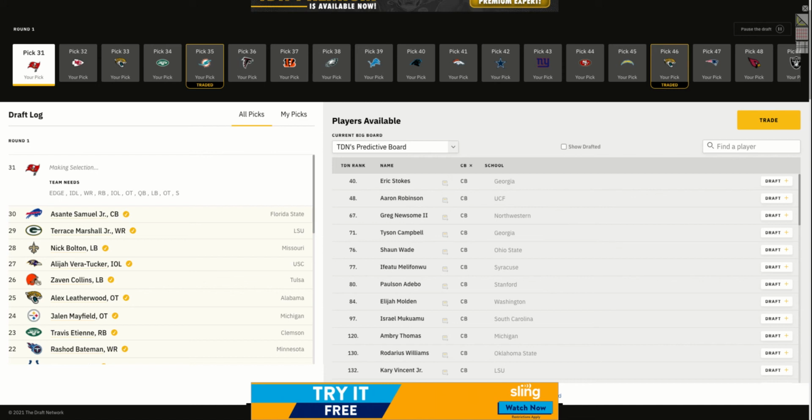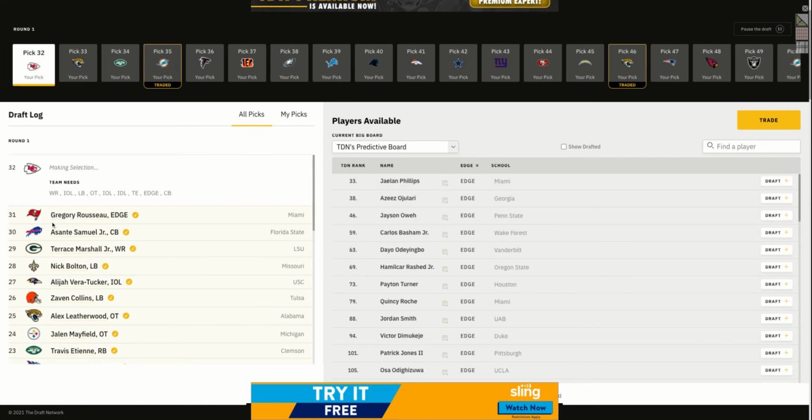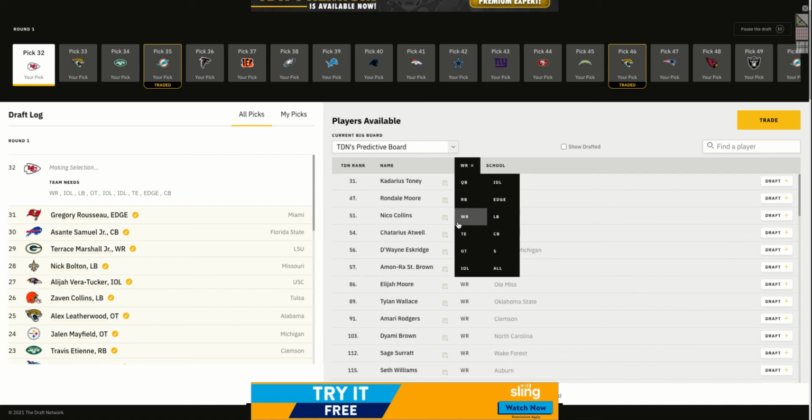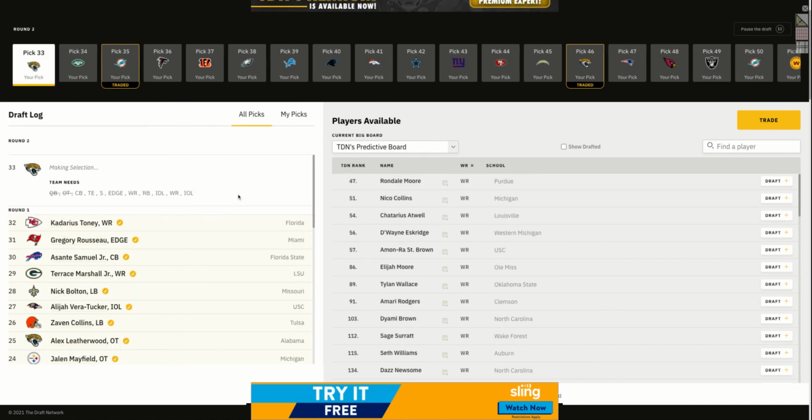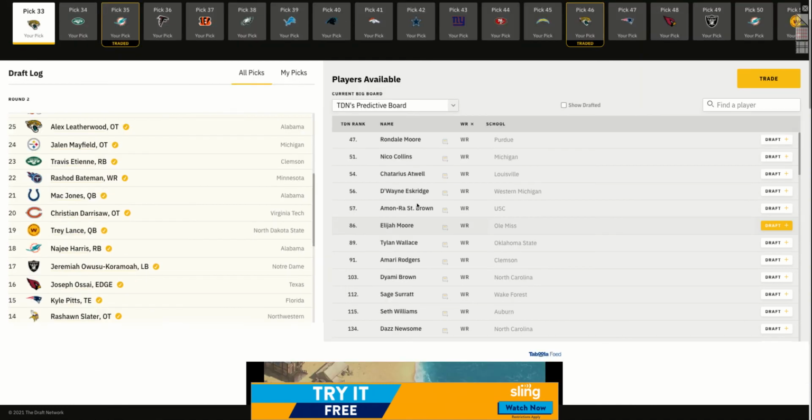It really just depends. But they're not going to be stealing anyone from themselves. The Bucs will go with Gregory Rousseau for an edge, and finally the Chiefs going to get another weapon for Mahomes to throw it to. I believe, Kadarius Toney. So this is the first round of picks.